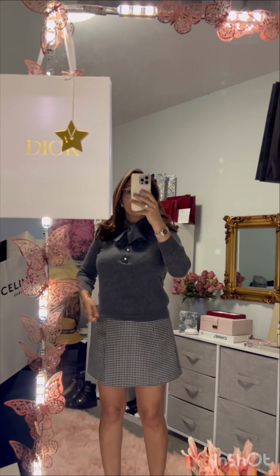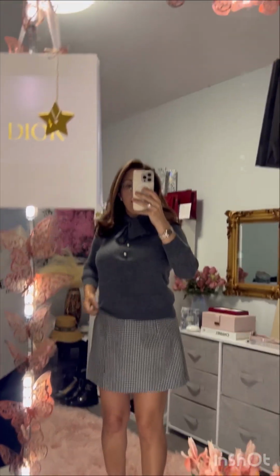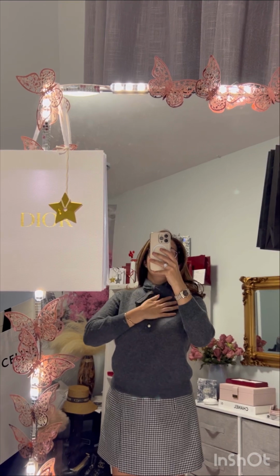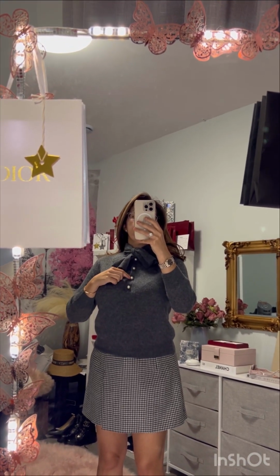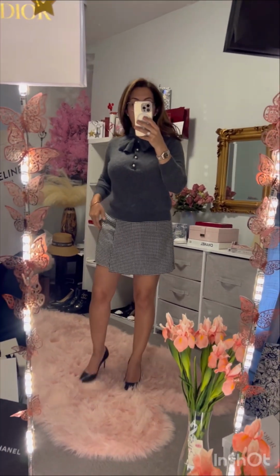And this is the last item. This is the cashmere gray sweater, which has a unique design for its color. It looks like a bow, and then there are four pearls as buttons, and they have gold CD on them. This is cropped too. I got this skirt from Dior last year. I just thought, put them together and see how it goes. Red black shoes.